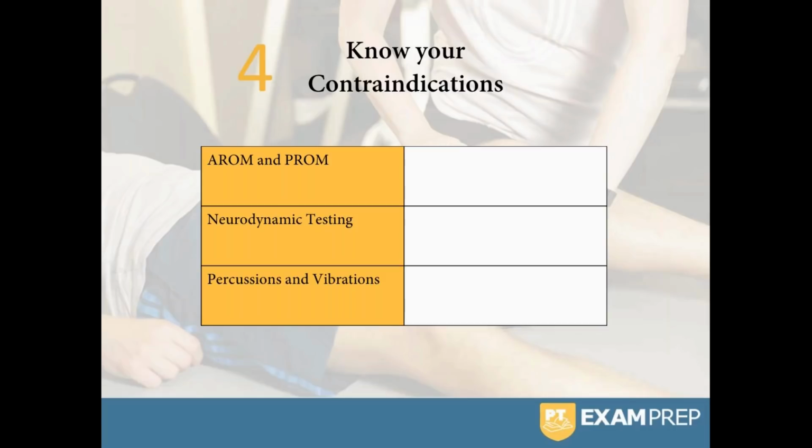Okay. The next thing that I want to ask you about is neurodynamic testing. With neurodynamic testing, there are some definite reasons why we would not do neurodynamic testing. Who knows what neurodynamic testing is?